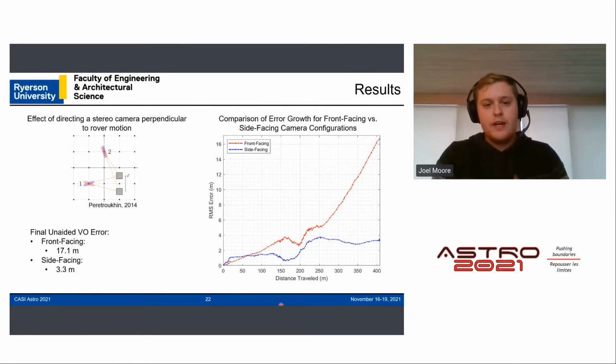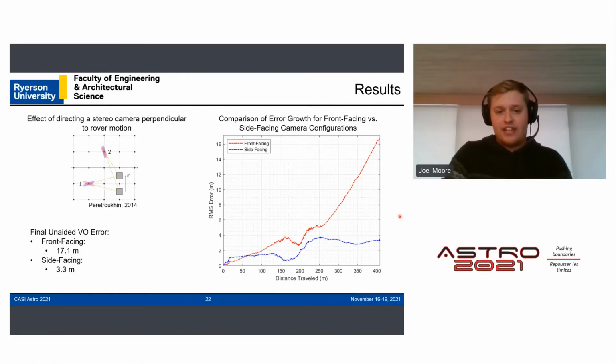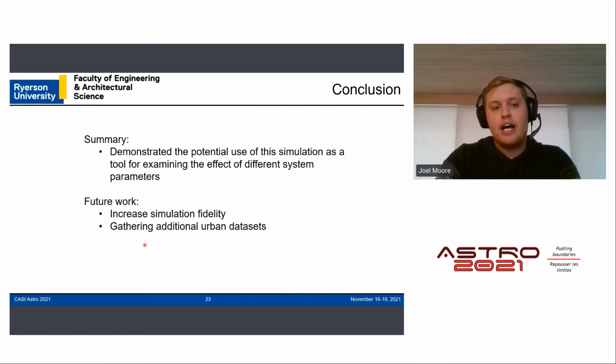camera configurations. So to examine the effect this has on the performance of the solution, a simulation was conducted utilizing a forward-facing camera. And this figure here shows the results of the simulation, where the red line is the front-facing camera and the blue line is the side-facing camera. And the overall error growth for the side-facing is notably smaller, with an 82% reduction in error, which is expected from this figure you can see here.